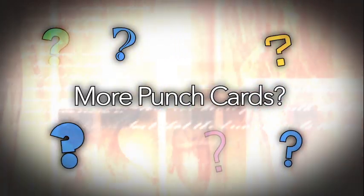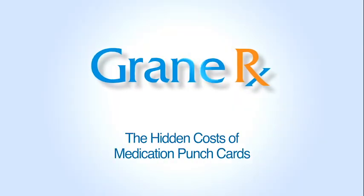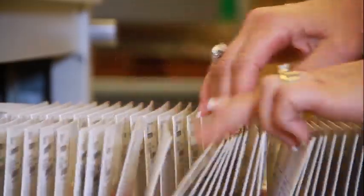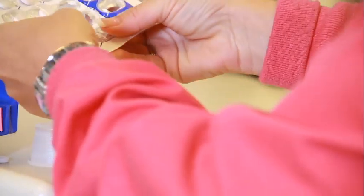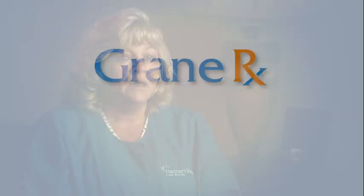Is your pharmacy telling you that more punch cards are the solution? The old punch card approach is not only difficult and unwieldy, it's time-consuming, hard on the nurses, and insecure. The worst thing about this antiquated method is that it is cost-prohibitive and wasteful. Each nurse passes meds slightly differently and organizes a cart differently, so it's very difficult to find things in a cart with bingo cards. There's no organization.